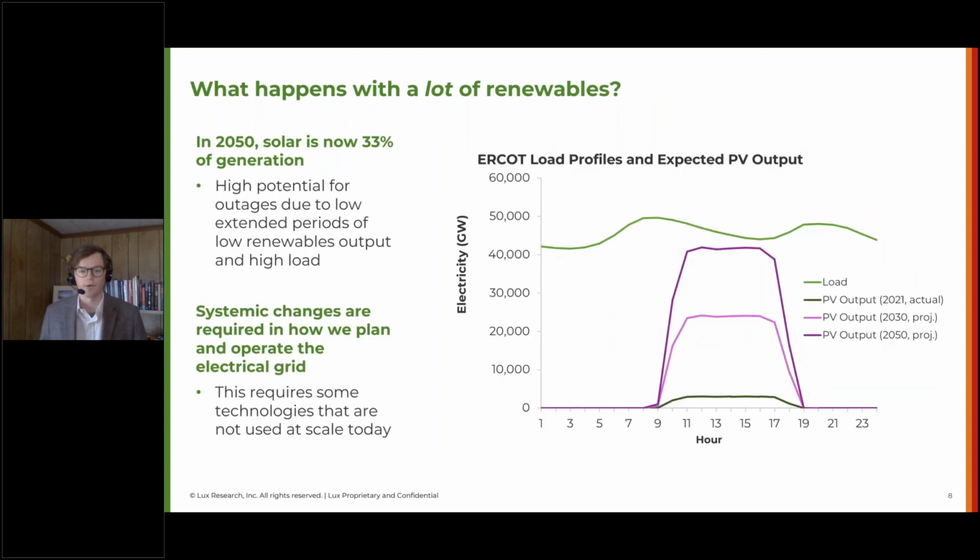But if we look further in the future, this is going to become a lot more problematic. By 2030, about half of the load during the day will be met by solar PV demand, as it's about 19% of electricity generation. There, it's a matter of managing some of the flexible gas capacity, ramping that up in the evening and nighttime hours. But if we think further to 2050 and then think about net zero grids, the problem becomes even harder. Almost all of the load during the day is met by PV generation, but none of it is met at night.